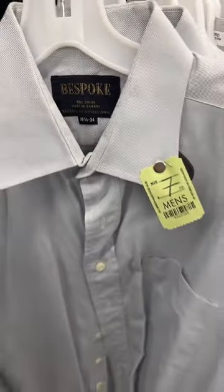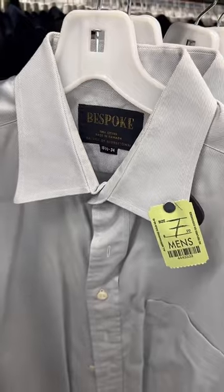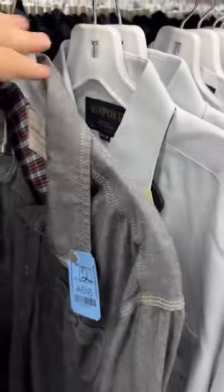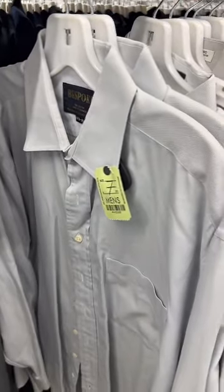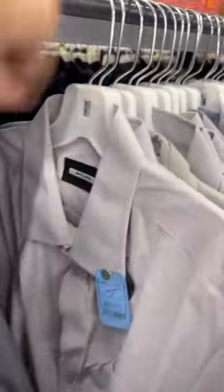Is this a good brand? Bespoke. Risner. Bespoke. It's made in Canada. Bespoke. Todd Snyder? I didn't pass as Todd Snyder, did I? Can you negotiate with the store? No, okay, Bespoke's not a good brand.